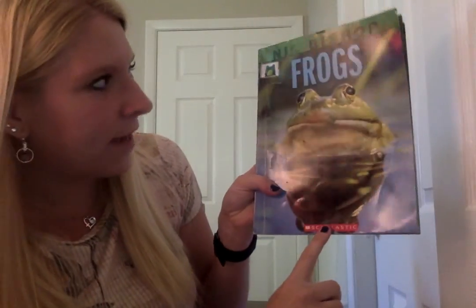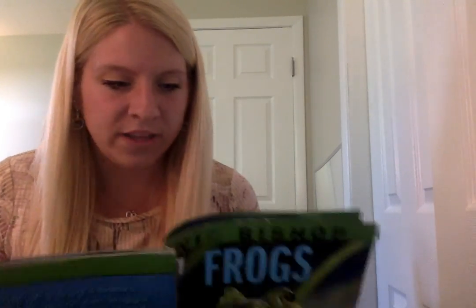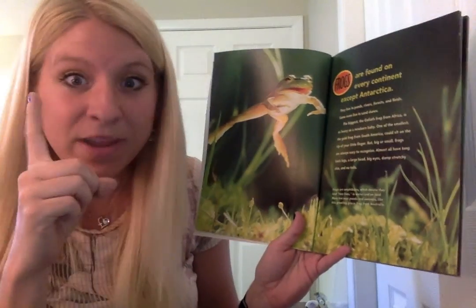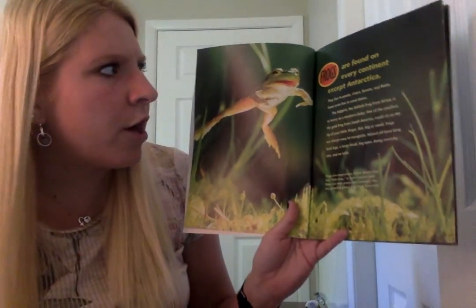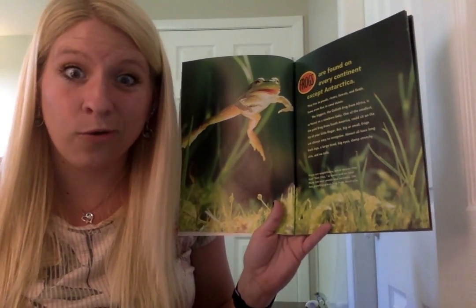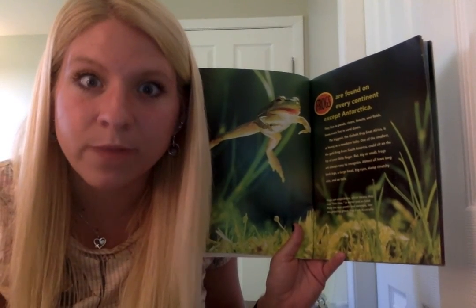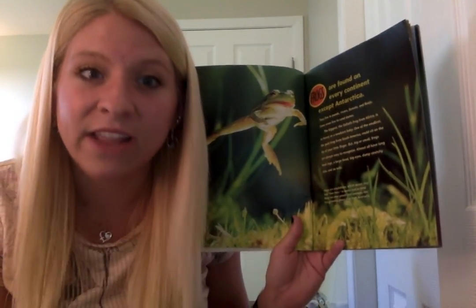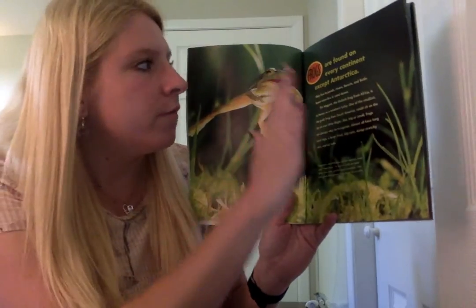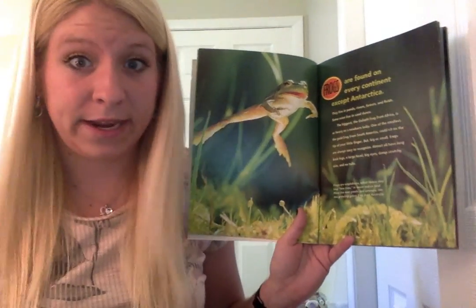So let's dig in. Frogs. This is a Scholastic Reader. We'll learn some information about frogs all around the world, my buddies. How awesome is that? Look, these pictures are just phenomenal. Take a look. These are all frogs in real life, taken a picture of by a photographer. Frogs are found on every continent except Antarctica, where it's really, really cold and all the polar animals live. Remember we learned about polar animals like the polar bear and the hare and all sorts of things that live down there, like the whales. Frogs live on every continent except Antarctica.